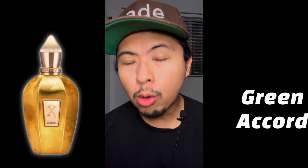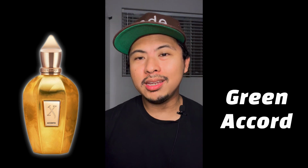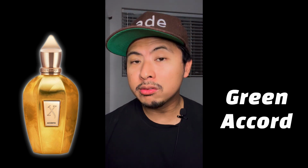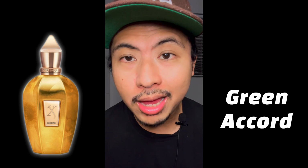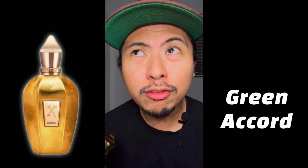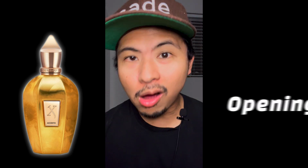Now the green accord is actually right in the middle. It's sandwiched in the middle. I don't think it's as prominent as those other two, but the green accord is really nice, guys. It actually smells like freshly cut stems, and it is a lingering green accord, okay? It's maybe the fresh component, if you will, to add to all of that, the fruity notes and the aldehydes.